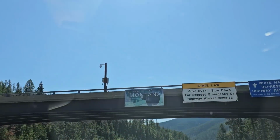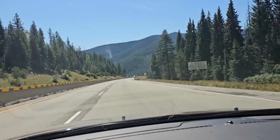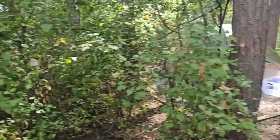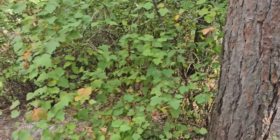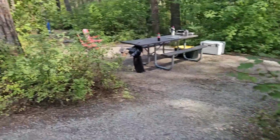Good old Montana with the bears. Here we come. Now we're in grizzly bear country. Now we got our camp all set up here on Flathead Lake, Montana. And excited to get up to Glacier, but it is very dry here. I don't see there being many mushrooms in this area in August.